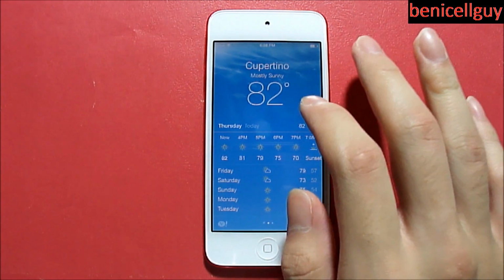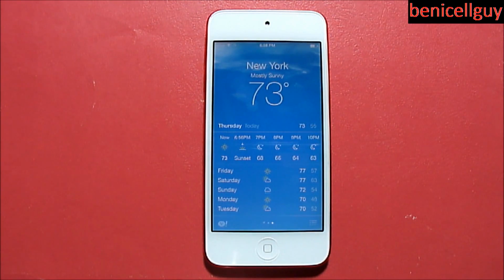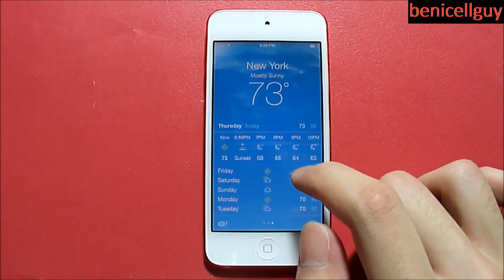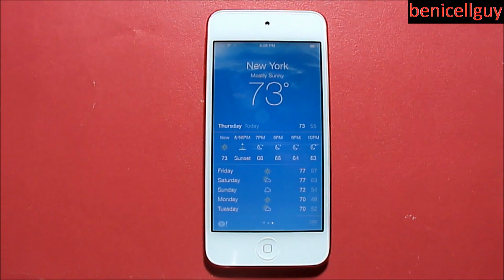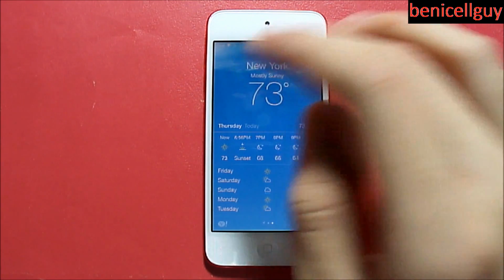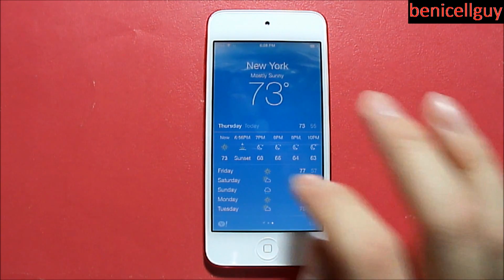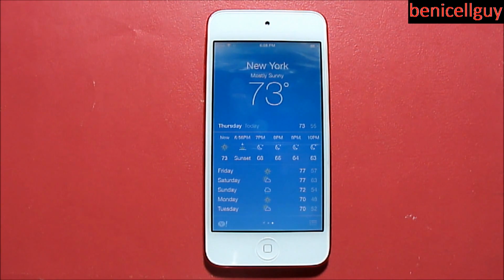So you get a new user interface for the weather app. You also have your hourly forecast right here, as you can see. You also have the next few days forecast. In this case, it's 5 days, and it shows you the current weather. In this case, New York, 73 degrees. It's not that bad. It's probably a little bit hot outside, but not too hot.